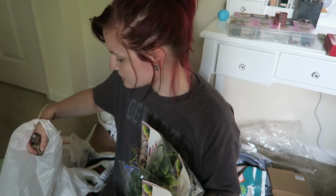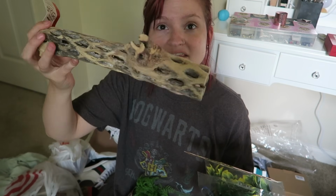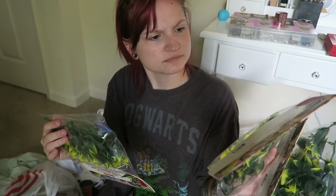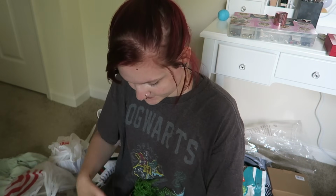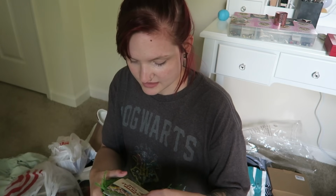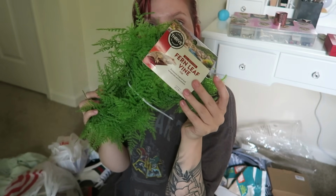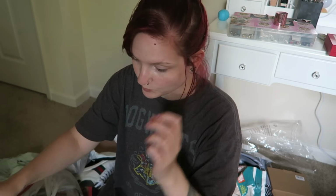So from PetSmart, I got this natural chola wood that they can climb on. And then I got three of these small or medium hanging terrarium plants. I got three of those because it was the only thing they had, because PetSmart never has anything. And then this is a fern leaf vine. These are like really soft vines, and this one looks pretty cool. And it was the cheapest, so I got the cheapest vines that they had. The other vines were way too expensive.